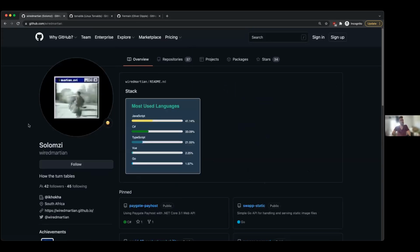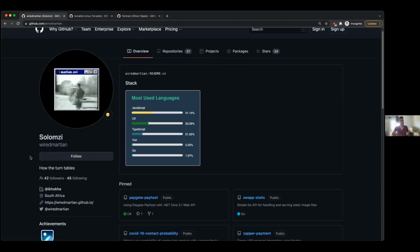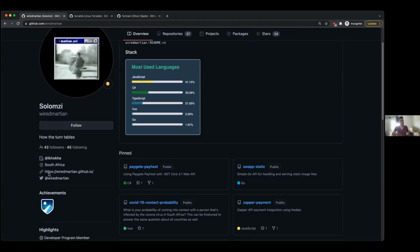And then this one here, this is an example of someone I know very well. He has put a little bit of effort into selling himself on his page here. You can see this is, statistically speaking, his most frequently used languages, and there's quite a nice mix between TypeScript and C# here. On the side, you have his employer, his GitHub page.